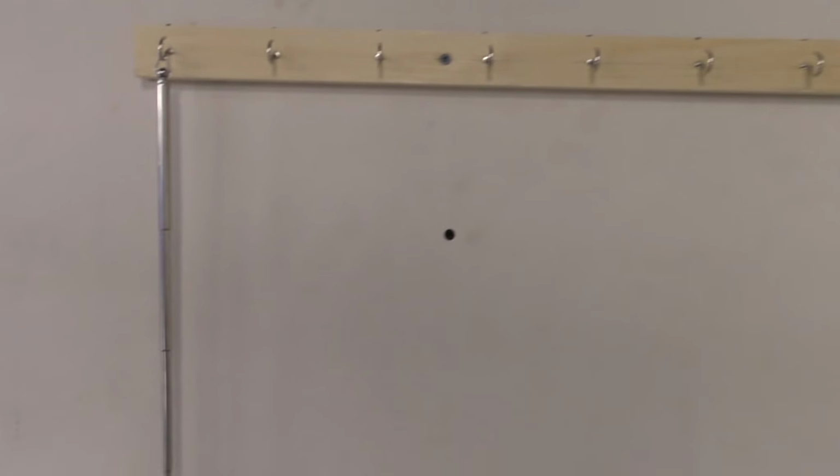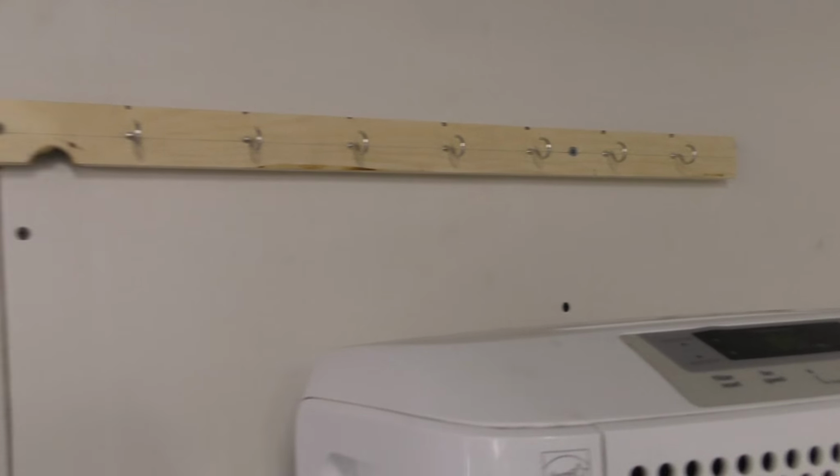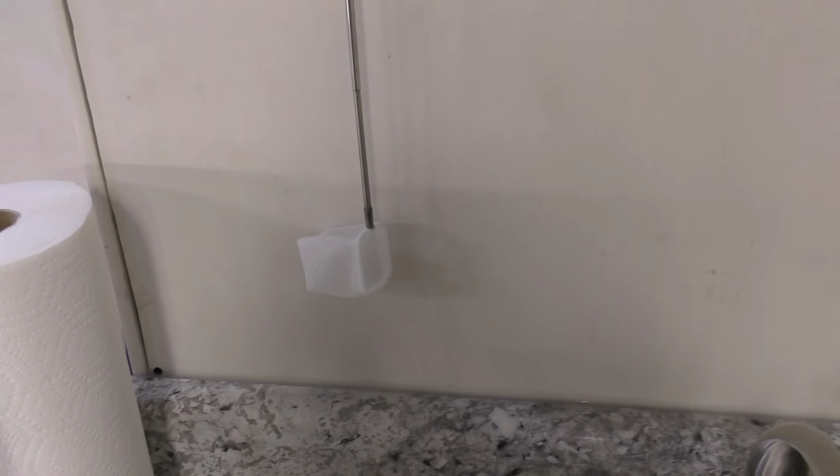And this was the other idea, hanging up our nets just on a piece of wood. Such a simple idea, that really puts a lot of things out of your way and helps keep things more organized. So that's really what we're striving to do right now.